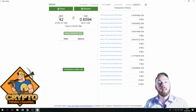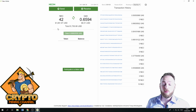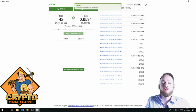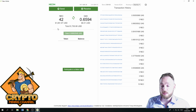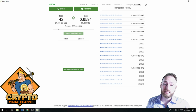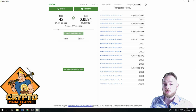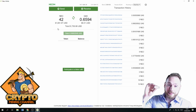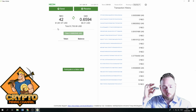Even my balance, only my NEOs, are already worth almost $1,700. I invested in many other coins and I'm mining as well. So for me, it's very important that my coins stay safe. If you only have $100, okay, you can afford to lose it. But if you have $100,000, it's better you have your Ledger wallet. This is just the advice that I can give you guys. You can start with the online wallets, with exchange wallets. You do whatever you want, but if you get more serious, have more coins, then you have more to lose. So then this piece of equipment is priceless.